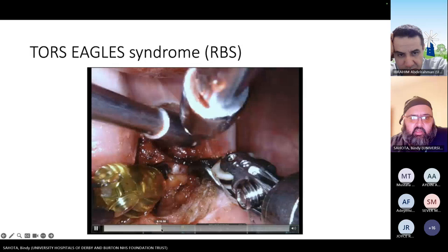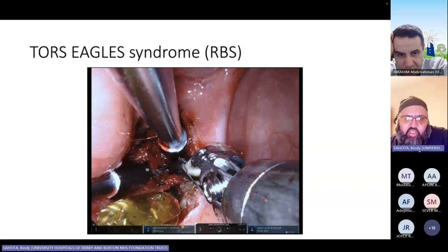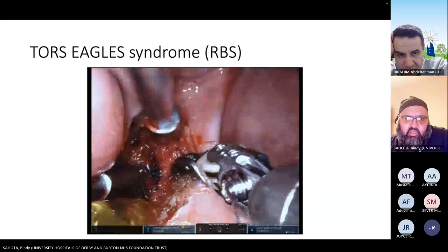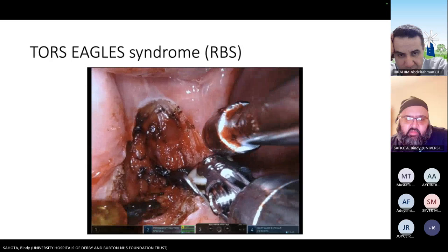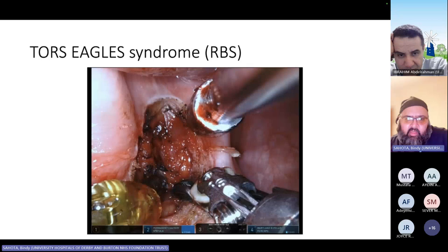And here is your first view of the eagle syndrome coming through. So you can see there's a random kind of white bit of tissue just there, so let's just get a bit of bipolar cautery to this. And as I open that up, there you're going to see this white bit of hard tissue just come up out of nowhere.